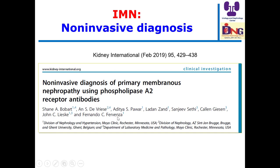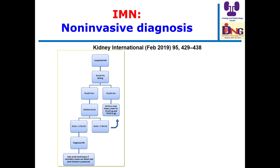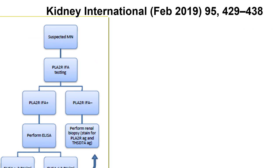And within the same issue of February 2019, there is an interesting article about non-invasive diagnosis of primary membranous nephropathy using phospholipase A2 receptor antibodies. Within this study, you will find two schools. According to the preference of the lab, you can find the lab starting with testing like this: suspected membranous nephropathy, then testing by immunofluorescence for phospholipase antibodies in the serum. Then if you find it positive, they secondly confirm the presence of the anti-phospholipase A2 receptor by ELISA. So starting with immunofluorescence and then confirming by ELISA.